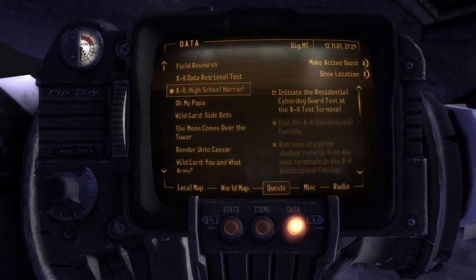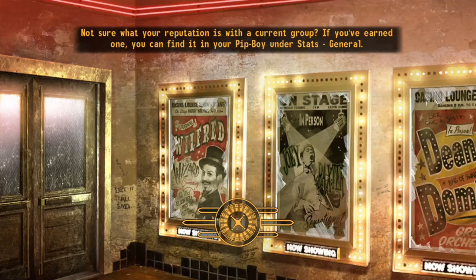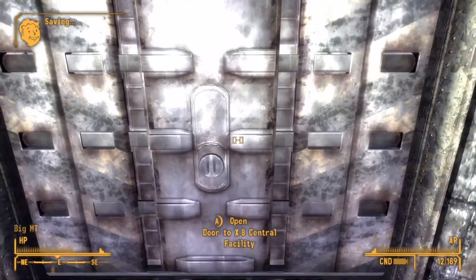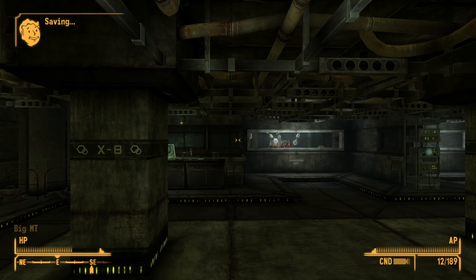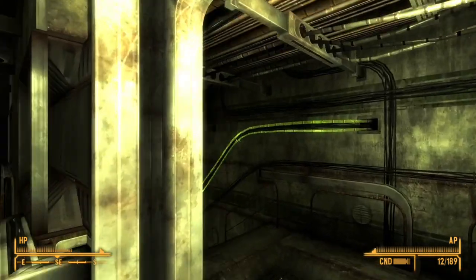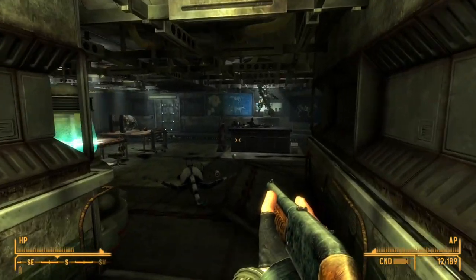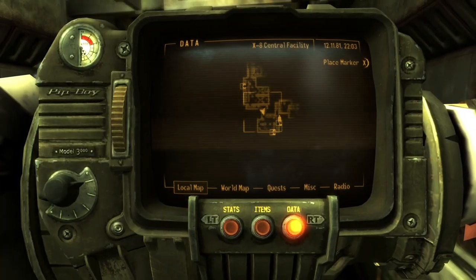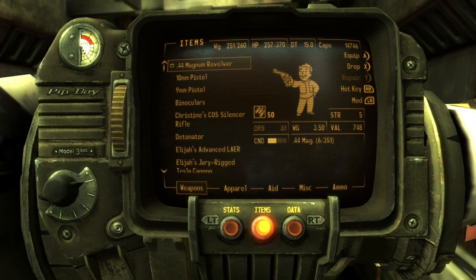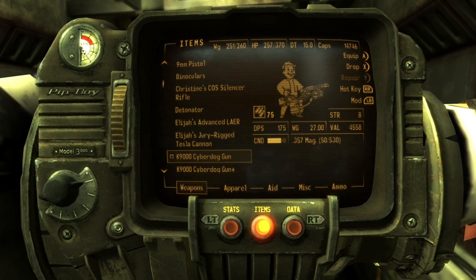So head back over to X8. I could carry on with the jukebox quest, but I'm not gonna. I can do those off camera. It's just not something that's super needed at the moment. So I can worry about something else. Finishing this, let's move on to a different weapon. Oh, I'm still so overweight. Forget about that.